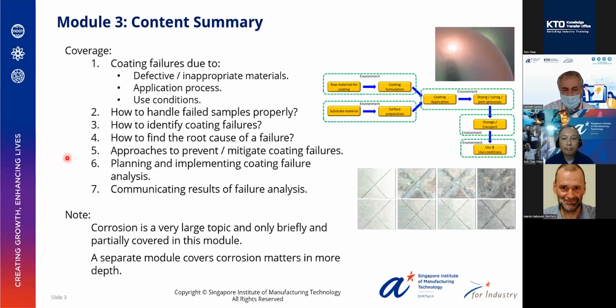I would like to note that corrosion is a very large topic, and we won't be able to cover corrosion in depth, but it will be covered to some extent because it's one of the very common failure processes, corrosion of the coating or under the coating. If you are interested in corrosion, we can also recommend a separate module, which will be run later on, that is fully dedicated to corrosion matters.